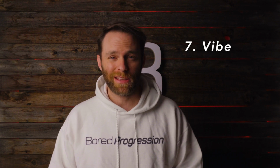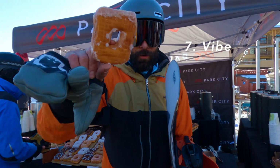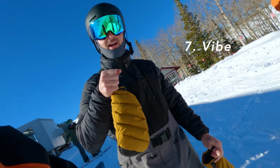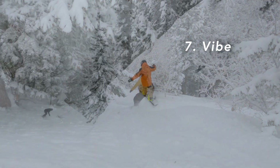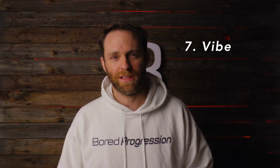All right, our last category is the overall vibe of the resort. Now, despite Park City maybe having a little bit of a wealthy, uppity reputation, every time I've been there, I've had an amazing time and great interactions with all the people that I meet. On powder days, everybody's stoked and friendly. On multiple occasions, I've had locals take me to zones I'd never been to before because I asked them for directions. And there's basically no powder panic with people chomping at the bit to get rope drops.